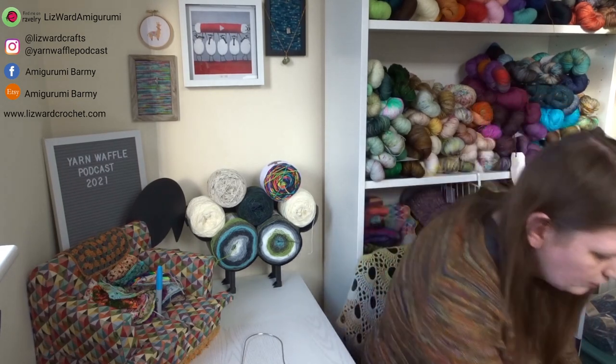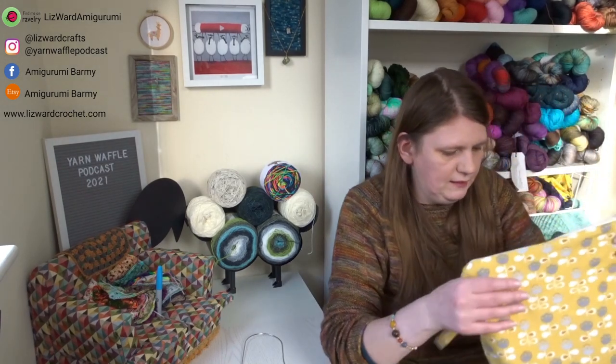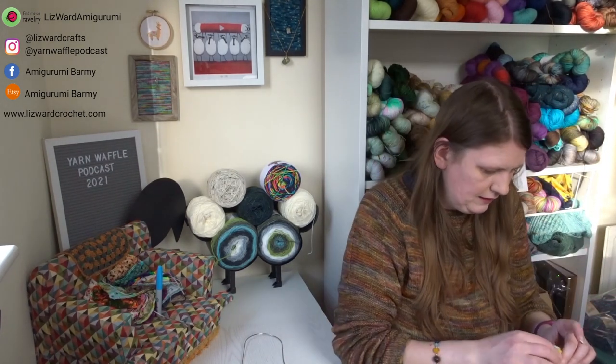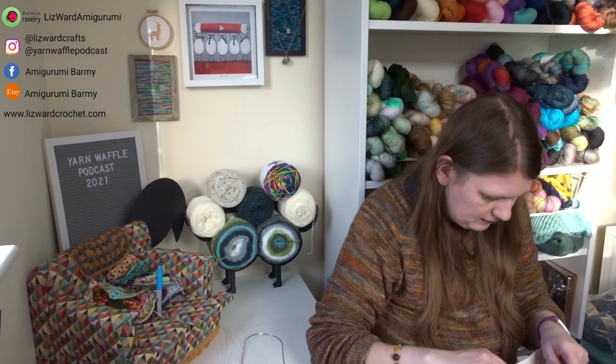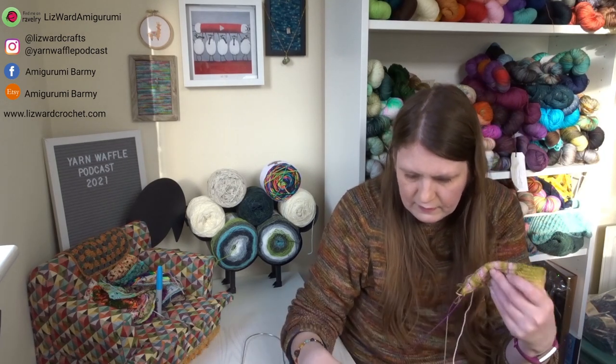Yes, yeah, so that is two tubs empty. So there's only two projects in that, so I don't feel too bad. What is in here? This is another Cassie bag. Oh, okay. I think this is getting frogged.